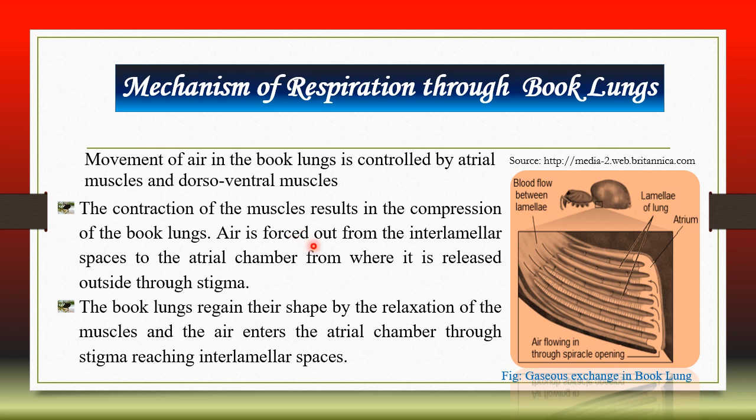As a result, the air is forced out from the interlamellar spaces to the atrial chamber, from where it is released outside through stigma or spiracles. On the contrary, the book lungs regain their shape by the relaxation of the muscles, and the air enters the atrial chamber through stigma, reaching interlamellar spaces.